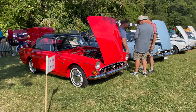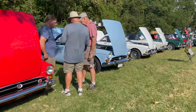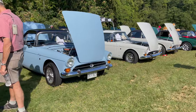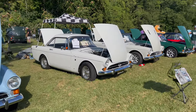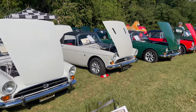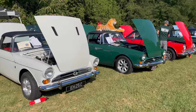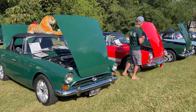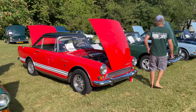And lastly, the stock Tiger class. Looks like the wheels are allowed to be changed because there's a lot of cars here in this class that have the incorrect wheel. A bunch of these have much wider tires than a Tiger is supposed to have as well. Here's a Series 2.